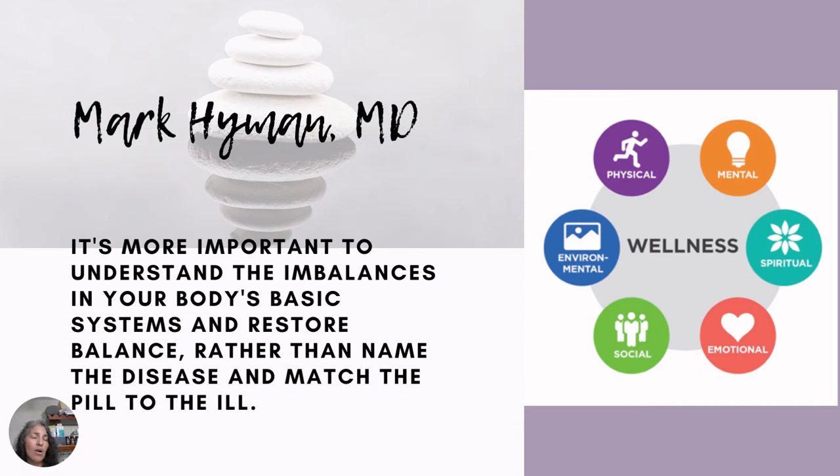So if you think you are one of the millions of people that could be suffering from fatty liver disease, work with your professional healthcare provider to come up with a plan to treat you and even reverse the damage that has been done to your liver.